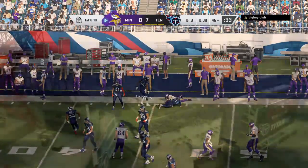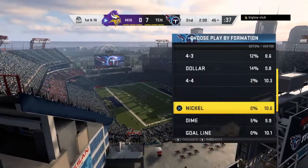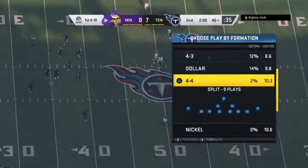Now he gets involved in the passing game. I think what we're seeing here is the modern version of workhorse in the NFL, being able to run it and catch it with equal proficiency.